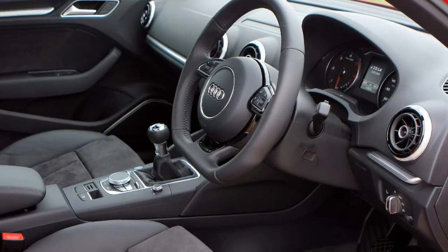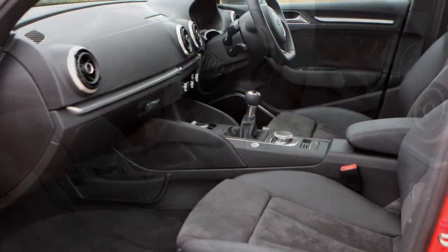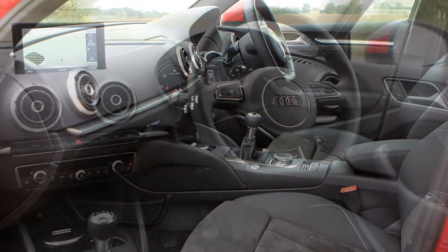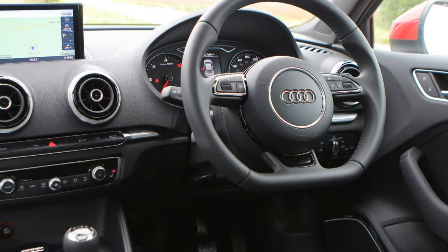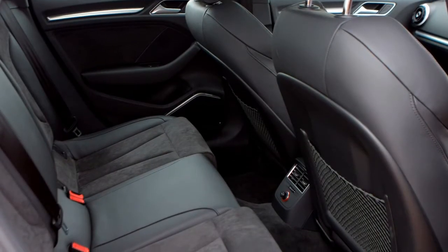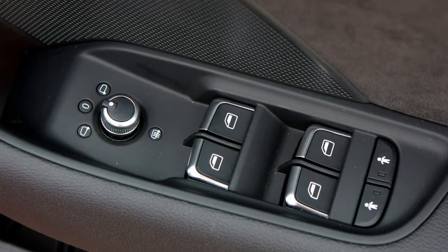Go to get a manual version. Also it's front-wheel drive. While selecting the S-tronic version adds quattro all-wheel drive to the mix, bringing the 0-62 mph time down again, to 2 seconds. Top speed just for this version is 150 mph.